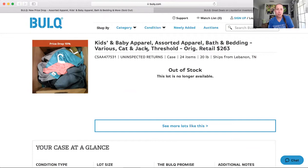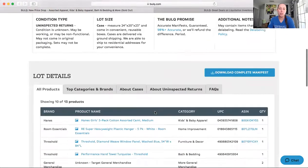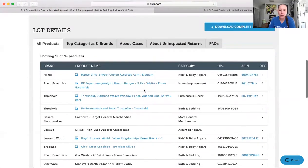This has got some various items, some Cat and Jack items. It says the retail was $263. Now, I did go through, it's 24 items of uninspected returns. So the reason I chose this box was because there are a few items that I need and want.